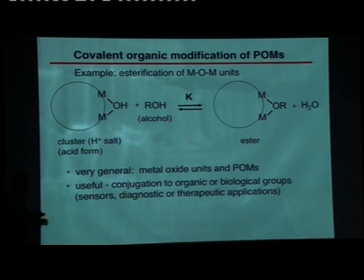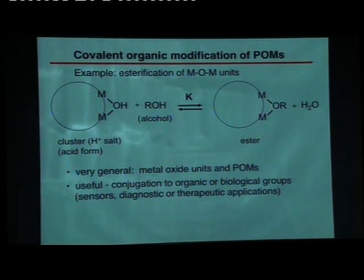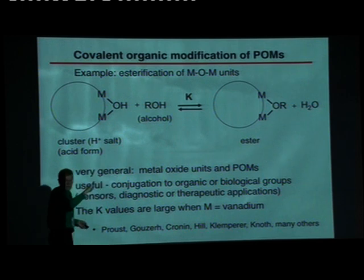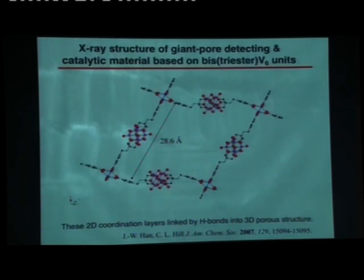The other thing, again, is that POMs are models of metal oxides. So metal oxide surfaces can be esterified as well, but they're incredibly hard to study. Again, how do you do NMR on an ethyl group on a metal oxide surface? So you can think of this as an equilibrium process. In this case, the K value is really big when M is vanadium. It's not so big for molybdenum or tungsten. Okay, so we have a way to put organic groups on POMs.